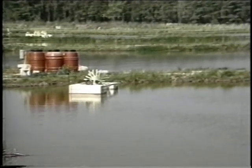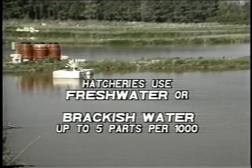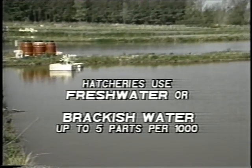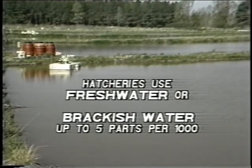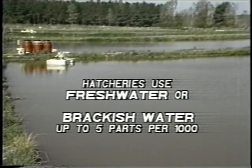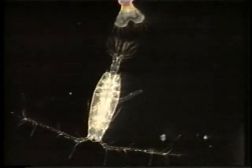Nursery ponds can be filled about 2 weeks before stocking fry. Most hatcheries use fresh water in their ponds, although brackish water, up to 5 parts per thousand, is used in some areas. Raising hybrid striped bass successfully depends on an adequate population of zooplankton for food. Nursery ponds should be fertilized with a combination of organic and inorganic fertilizers to speed the production of zooplankton.